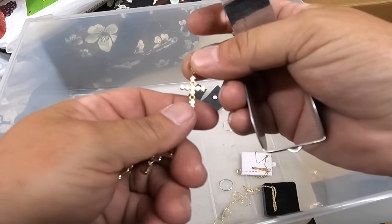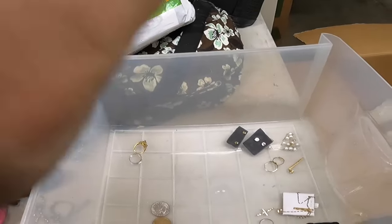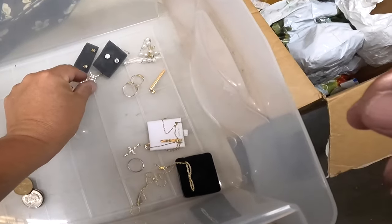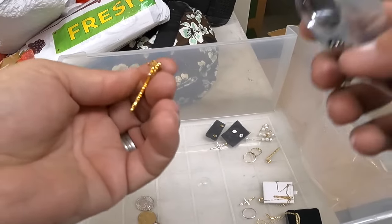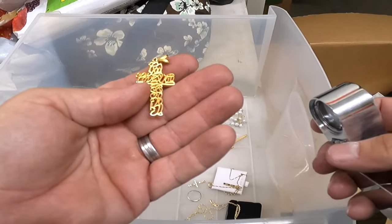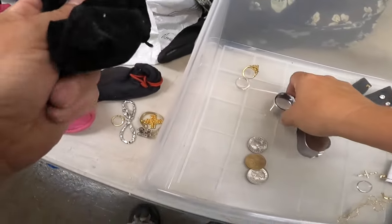That's 14K, and it's missing a couple stones. That's okay, we don't mind. There's a 10K right there. Oh, man. I was hoping that might be something, but I don't think it is. I'll double check when we get home, but I'll put that in the costume pile for now.